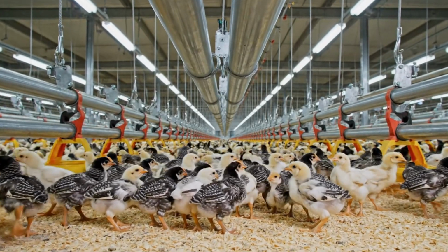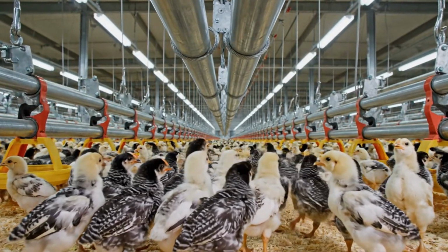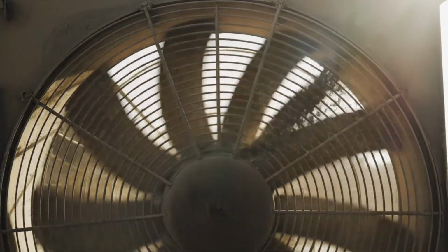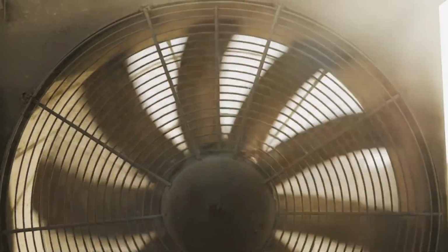Labor-intensive but vital protection. As the birds grow taller, the water lines must be raised to keep the nipples at eye level, promoting good posture. Metabolic heat increases. The ventilation controller ramps up the fans, exchanging the air volume more frequently.